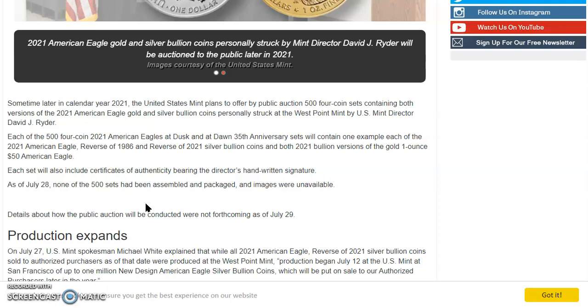At least maybe $2,000 for the one, probably about a $4,000 set, maybe, who knows, maybe $3,500, but it's going to be pricey, you know it. It says each set will also include certificates of authenticity bearing the director's handwritten signature. As of July 28, the writing of this article, none of the 500 sets has been assembled and packaged, and images were unavailable. Details about how the public auction will be conducted were not forthcoming as of July 29.